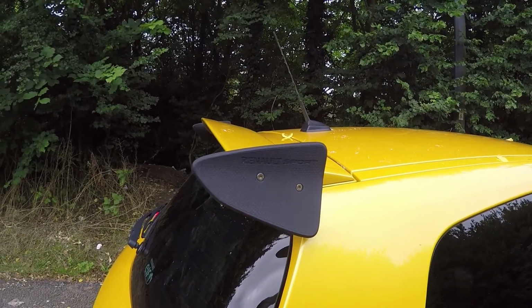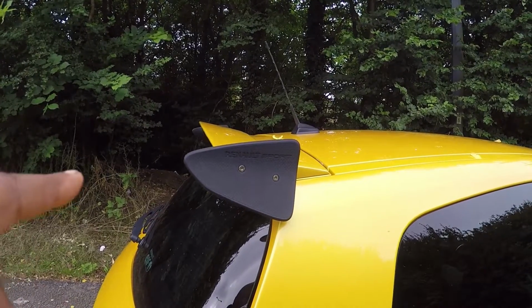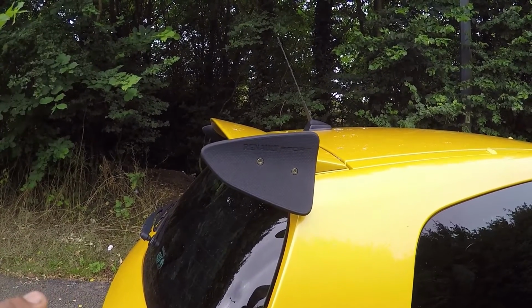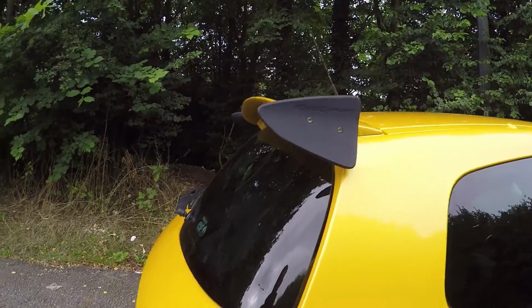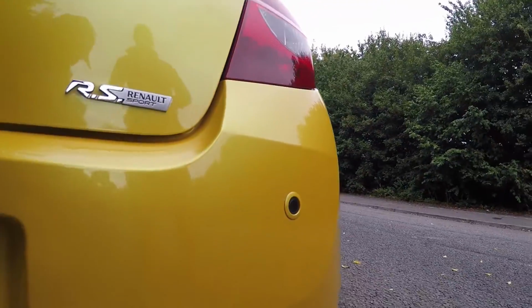Okay. But yeah, that's the standard one for that. Okay, because a few of them I have seen haven't had the spoiler on. No. Right. Yeah, so they'd just be normal 197s. Okay, and of course we've got the Akrapovic.